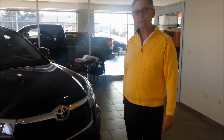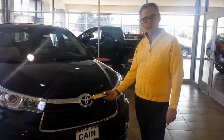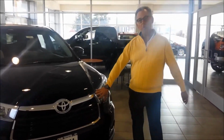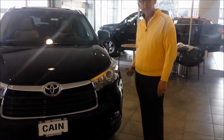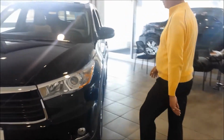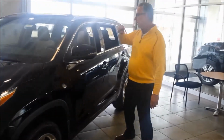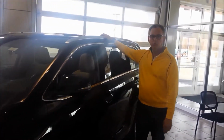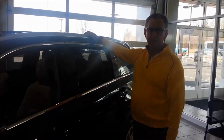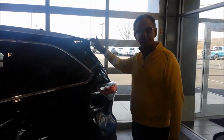The upgraded and sophisticated exterior style starts right here with this large, aggressive trapezoid grille. New, wider, more sweeping headlamps, LED daytime running lights to make the vehicle more visible, standard 19-inch chrome tech wheels on Limited, integrated chrome tech roof rails designed to minimize wind noise, new wraparound tail lamps, and integrated spoiler.